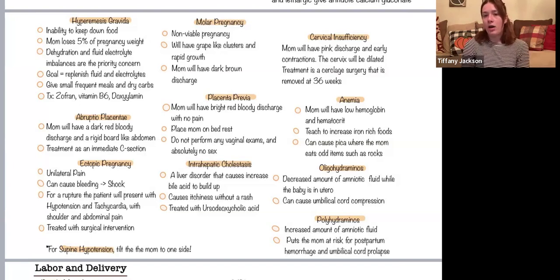Next, we have abruptio placentae. Really pay attention to your assessment findings, okay? You're going to see dark red, bloody discharge. Mom's going to have a rigid, board-like abdomen. This will warrant an immediate C-section, okay? Placenta has essentially ruptured, okay?